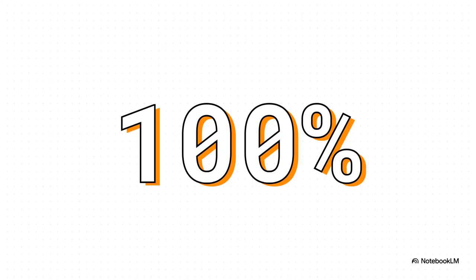So when you map it all out, you see this perfect connection. Every single pain and gain we identified for that busy parent is directly and specifically addressed by the product. This gives us a 100% fit score. And that, my friends, is what we call achieving problem-solution fit. It's the holy grail for any new product.